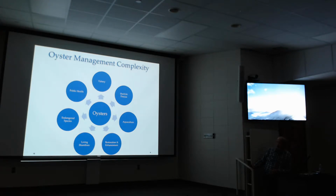Because of the ecosystem services they provide, there's a lot of effort in restoration and enhancement. Initially, the restoration and enhancement was to support the fishery, but more recently it's to provide ecosystem services. One of those is living shorelines. I think there's a living shorelines program here. Is that correct? That somebody runs. And oysters are often involved in that. And then there's interactions with endangered species in some cases, and I'll just touch briefly on that in a minute.